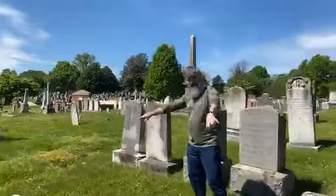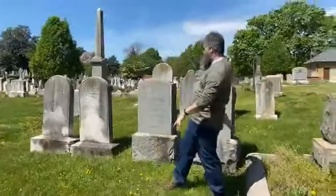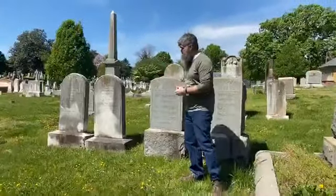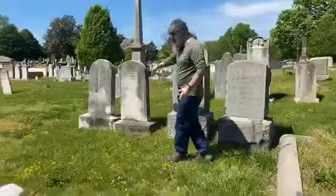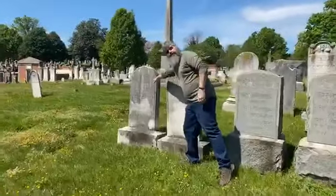And I'm on the family plot right here. There are 4 markers here. We'll look at those in just a second. But there's quite a few graves here. This is the Harold family plot. Old Mr. Harold down here.